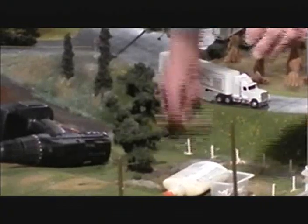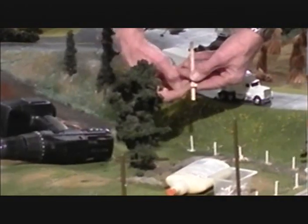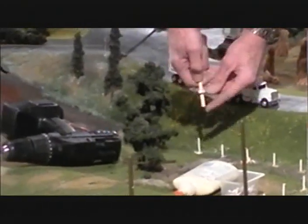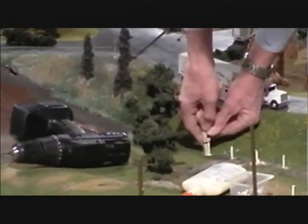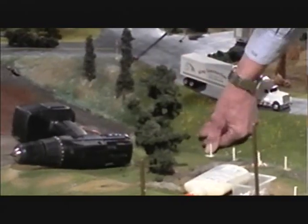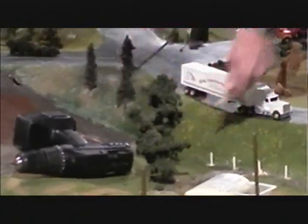Then I'm going to take the little jig that I built, and I put this little piece of wood here at 1 inch, and 1 inch is a 4-foot high post. I take the little jig, push down on the top of that post, and when this bottom part hits the ground, my post is in 4 feet.